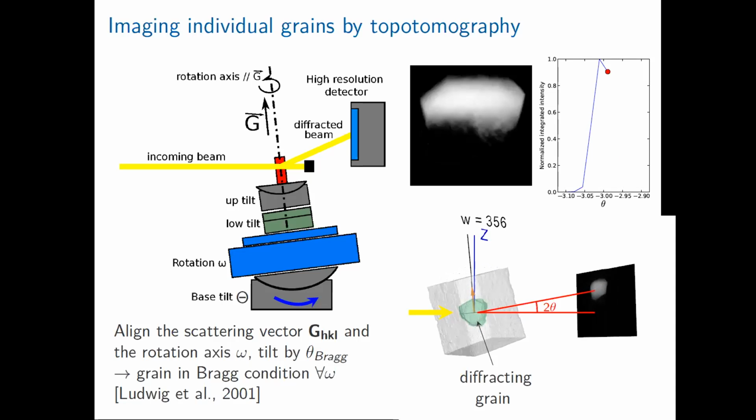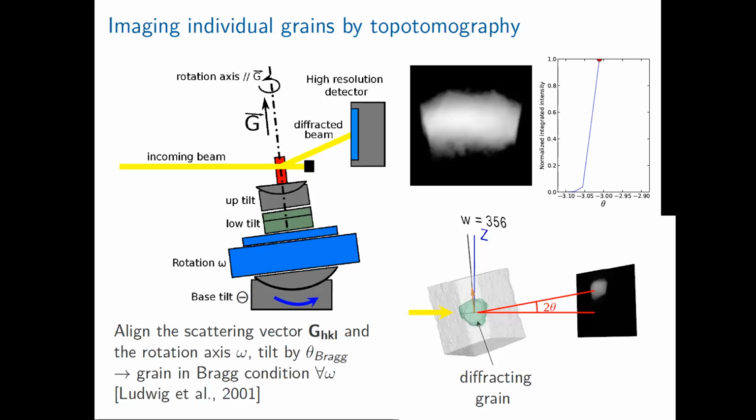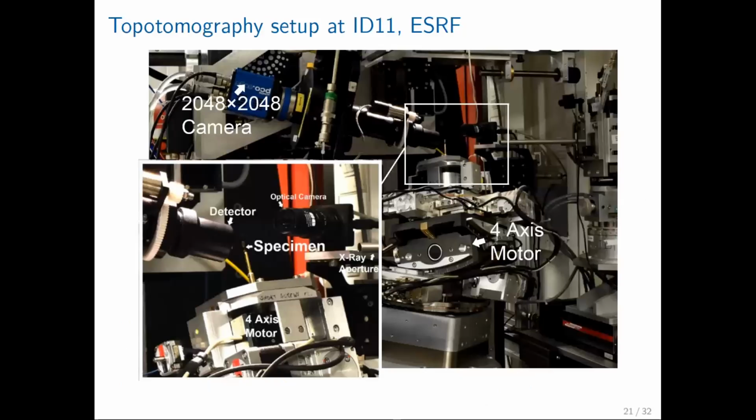And because you're in topography mode, it means you're sensitive to crystal defects, such as dislocations and so on. So this is one of the techniques we've been using for the last couple of years, trying to see what we can do with this. So I'm showing you here a new study that we just published. This is on a titanium alloy in collaboration with my friends and colleagues at UC Santa Barbara.